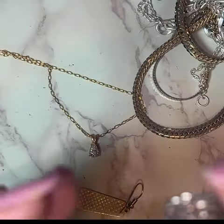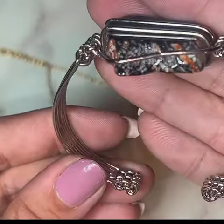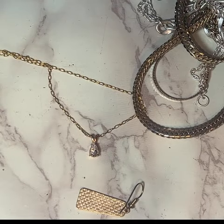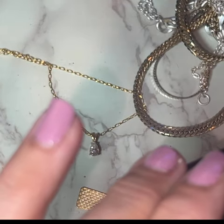Alright. We got this. This is cool. That is really cool. I don't know if this is silver. It's not marked, but I don't know. That's really, really cool. Let me see if it's... Oh, wait. I would say it's probably got to go up to at least 5 or 6.